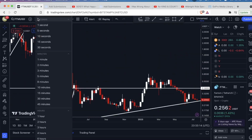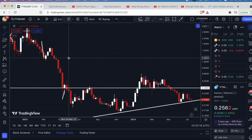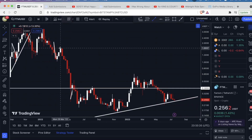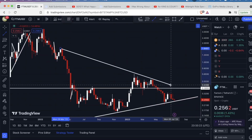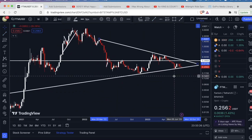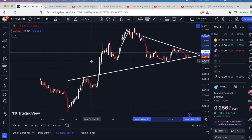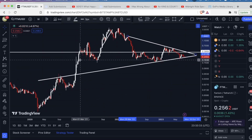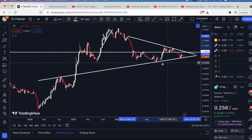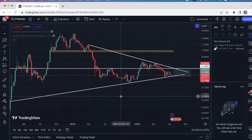Okay, so another level that you can draw on the chart is this. Remember, 3 touches is a valid trend line. So if we draw from the top here and we come down, we have 3 touches right here. So these are the levels that if you're going to trade Fantom, I suggest you draw on your chart. Could be this one right here too, but I don't think that's in play anymore unless we break this and we come back down.